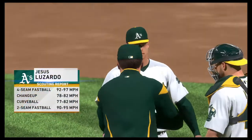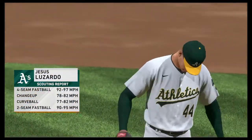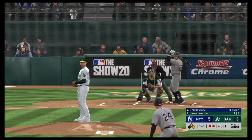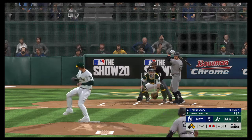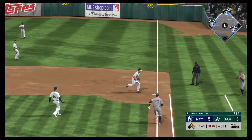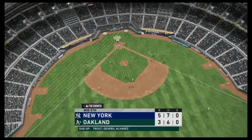Jesus Luzardo trots in from the bullpen here as he inherits a tough spot with 2 on and 2 away. Story, your attention please. Now pitching for the Athletics, number 44. In now, Trevor Story. Hit to first. Taken in by Goldschmidt, and he'll step on the bag himself, and the inning is over.